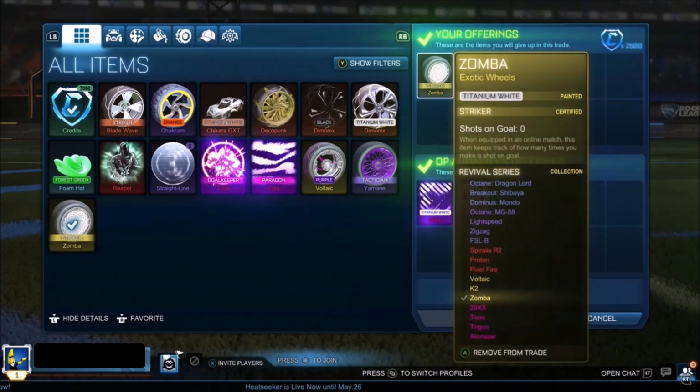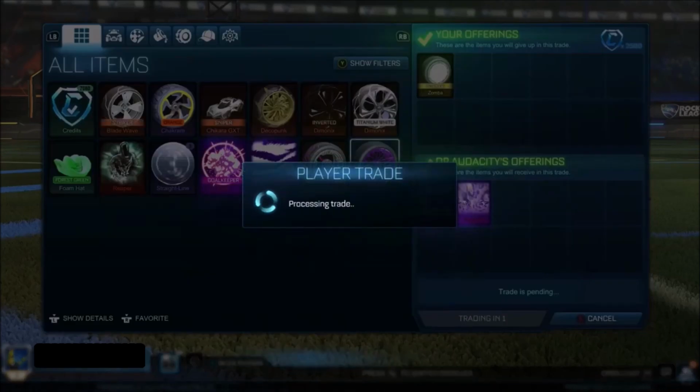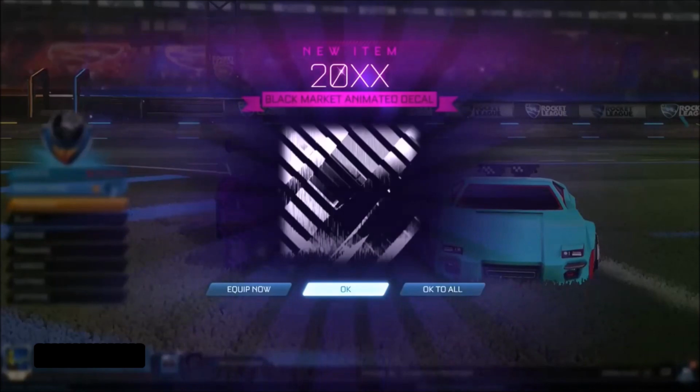So we got the Dissolver back, and then we also paid 2,500 credits on top as part of the deal for a white 20XX, which is like 2.7k. So we still made profit, to be fair, but yeah, not as much as I hoped for, to say the least.